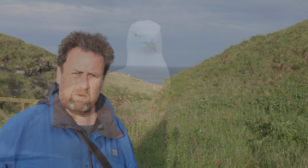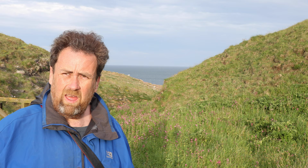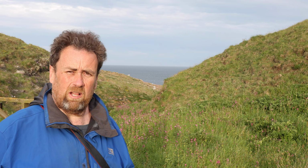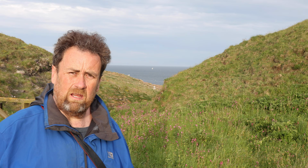Fowlesheugh Reserve on a wonderful evening. It's a fantastic place. If you're anywhere near Aberdeen, by near I mean within 100 miles, between April and July, come here. It's a big seabird colony.